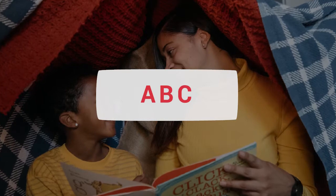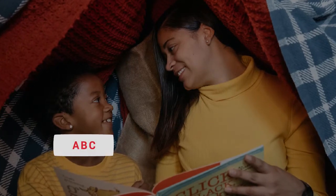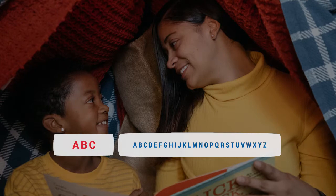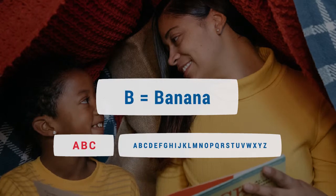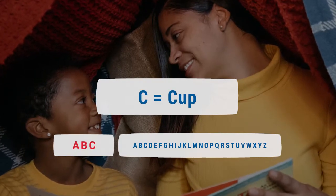First, children learn to say their ABCs. Then, they learn to recognize each letter until they can name all of them. As they are learning to name letters, they come to learn the sound for each one. A makes the sound in apple. B makes the sound in banana. C makes the sound in cup.